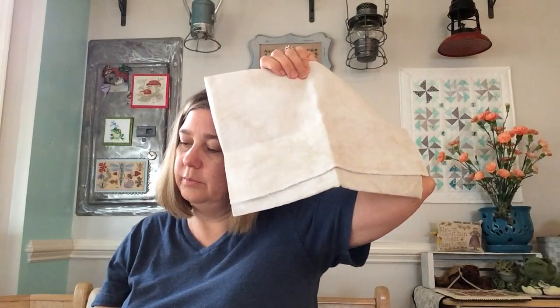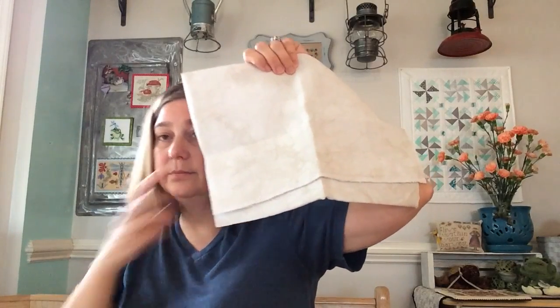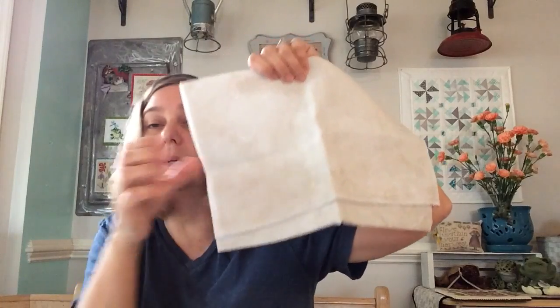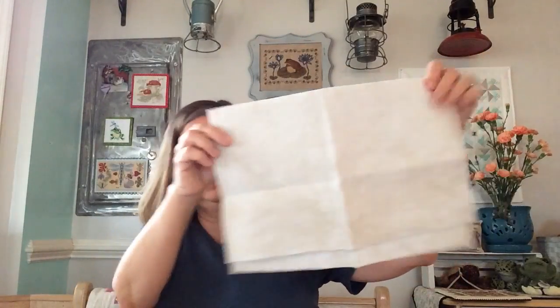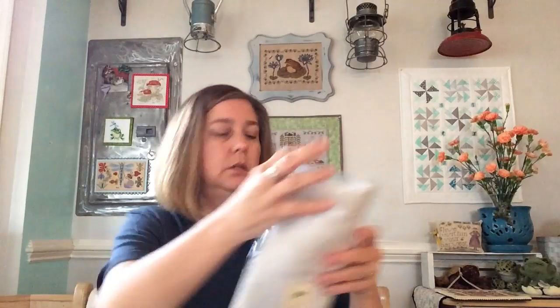40 count. Picture this plus fog. It's 13 by 17. So that'll be good to stitch anything on. I mean, really. Nice neutral with a little bit of touches of very, very light brown in it.